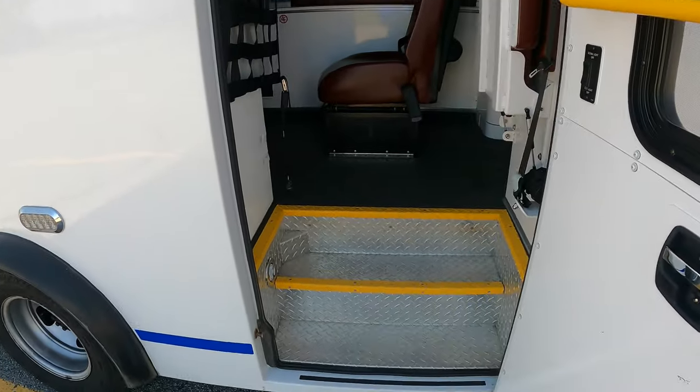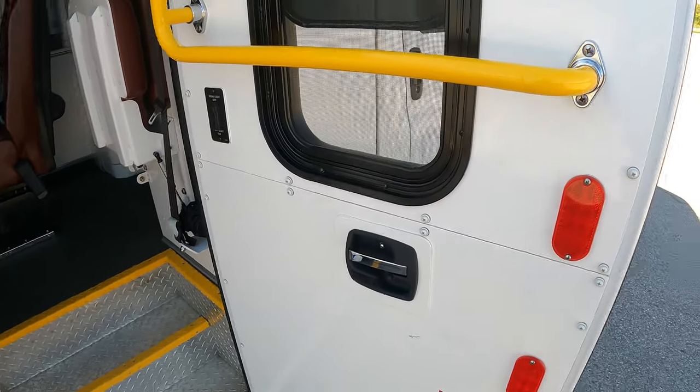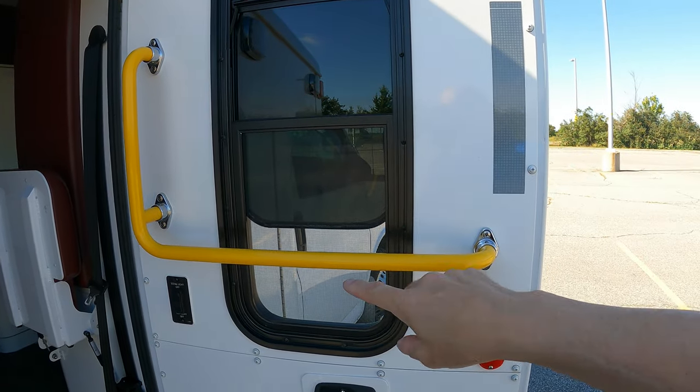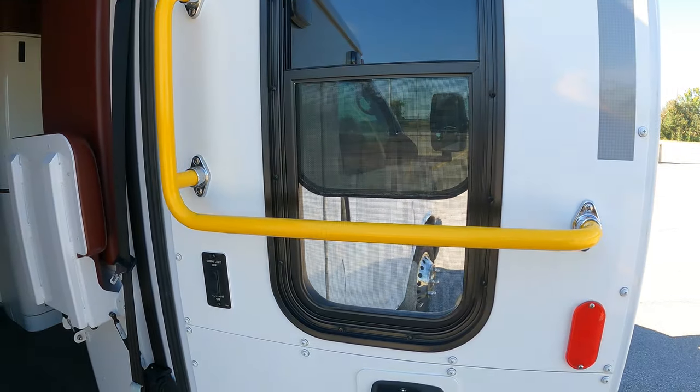All right, so coming in the main entry, one of the really cool things is I have a window that we can open. So we can get ventilation here really easy.